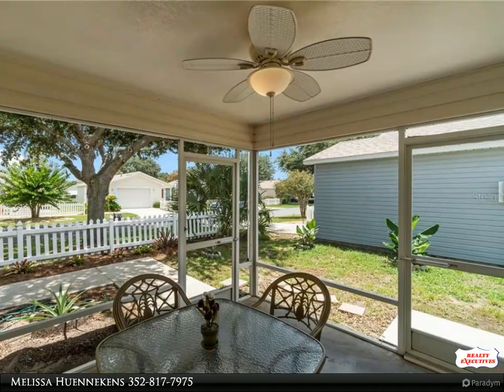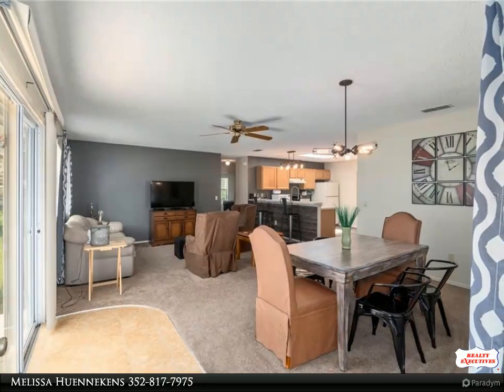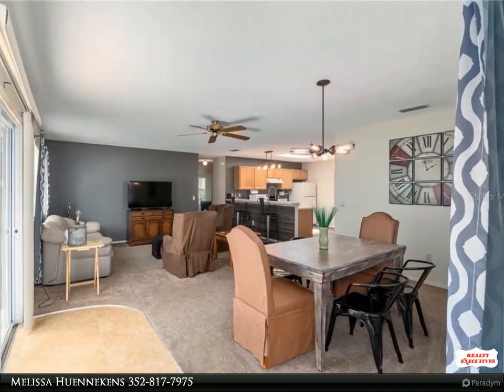Both the master bedroom and second bedroom have newer carpeting and have been tastefully decorated. Both bathrooms have new faucets and vinyl plank flooring.